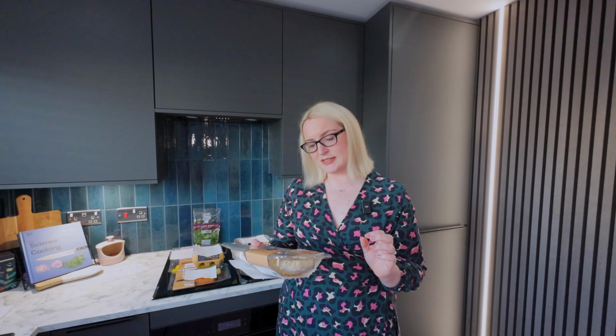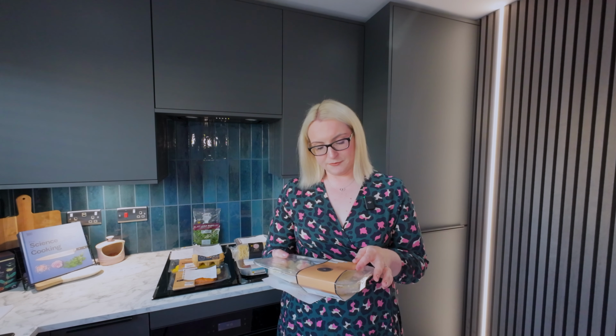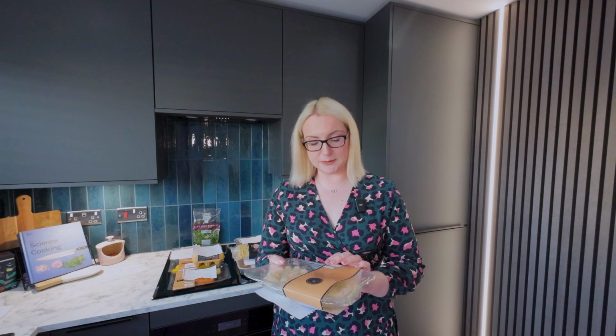So basically this is scallops cooked in a velvety white sauce topped with creamy mash and hand garnished with cheddar cheese crumb. For half of the pack, it's 236 calories. And as I said, they are freezable.